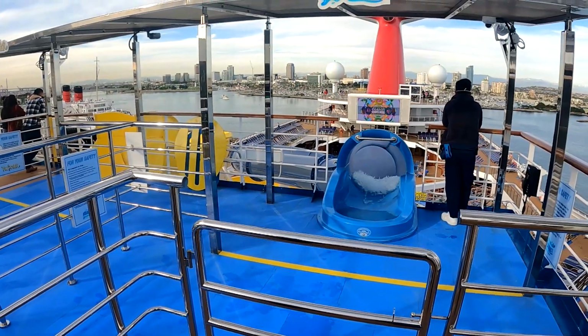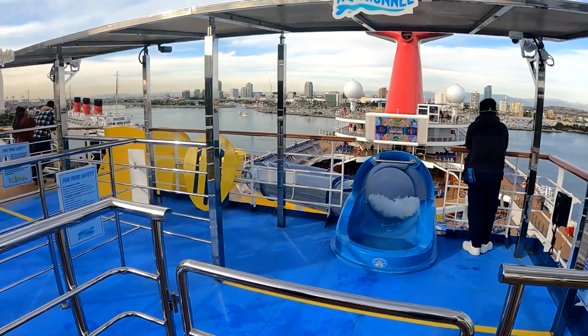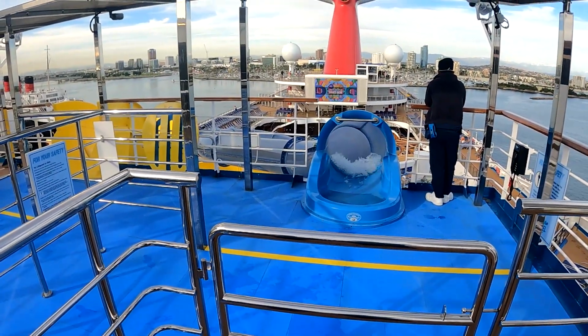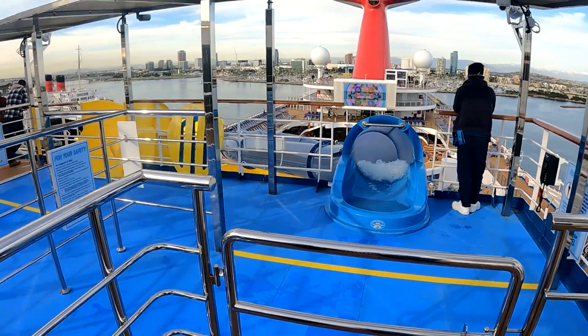The Radiance has a couple of really cool water slides on it, but we're going in January, so it's a bit cool out, but really neat, fun time.